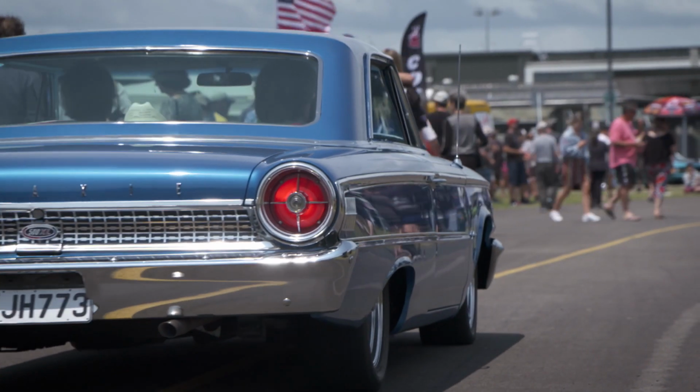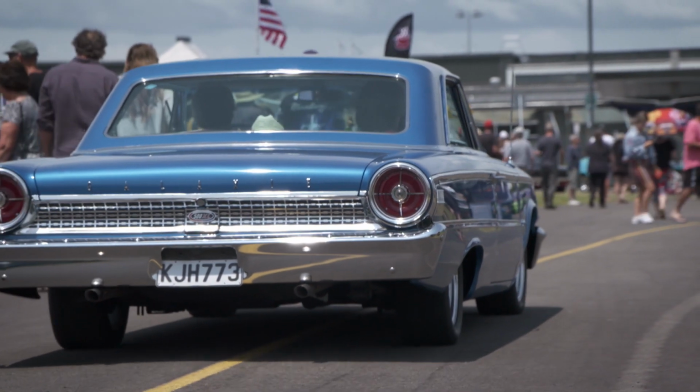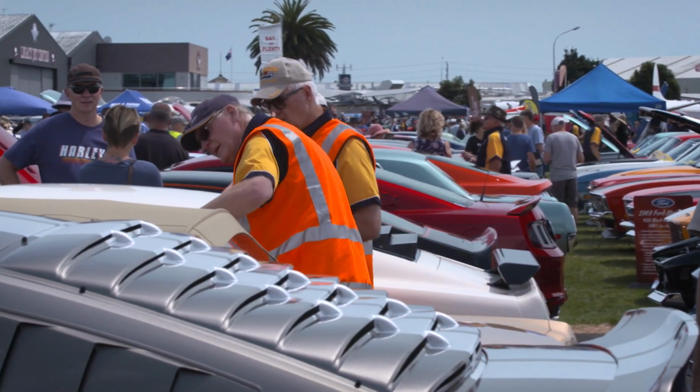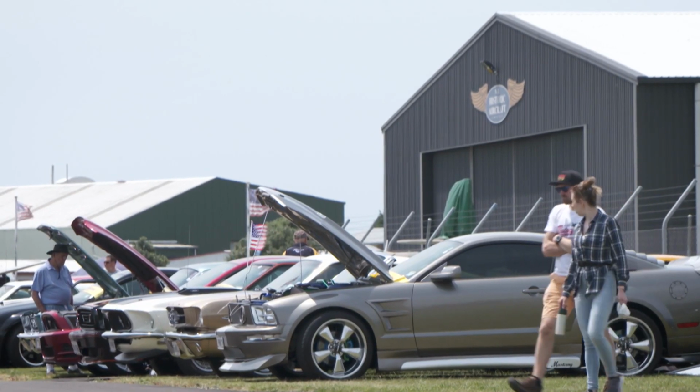We judge on condition and cleanliness. So out of 10 points for cleanliness, we're not looking underneath today because a lot of the cars have driven quite a long way to be here. But providing the wheels and the top sides are nice and clean and the engine bay is nice and clean and the interior, those are the things we look at.